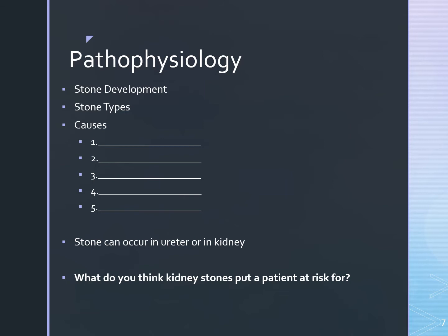I briefly want to describe how a kidney stone forms. Kidney stones develop from supersaturation of the urine. Supersaturation of the urine is when too many particles in the urine collect together and precipitate or develop into crystals. Everyone excretes crystals at some point in their life. However, 10% of patients get stones. Hope you're the 90. So let's talk about the different types of stones.